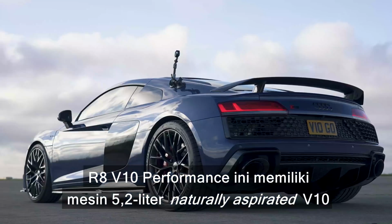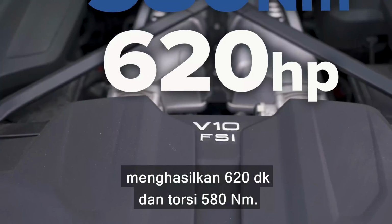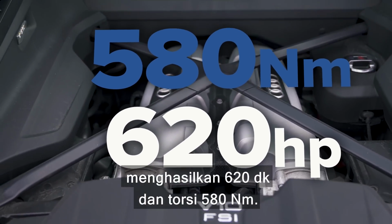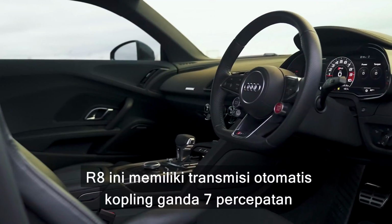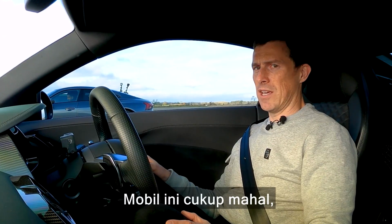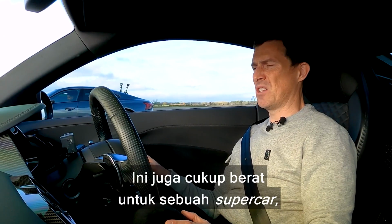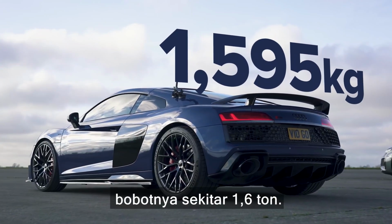Anyway, let me tell you about these cars. This R8 V10 Performance has a 5.2 litre naturally aspirated V10. It churns out 620 horsepower and 580 Newton meters of torque. This R8 has a 7-speed dual clutch automatic gearbox with all-wheel drive. This car is rather expensive, it's like £147,000. It's quite heavy for a supercar as well, weighing in around 1.6 tons.